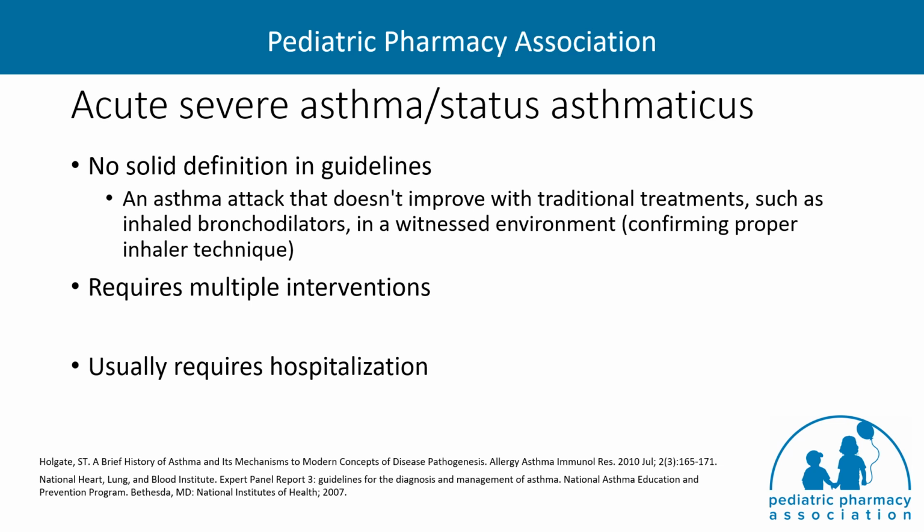Now, as far as defining what an acute severe asthma attack is or what status asthmaticus is, there's really no solid definition in the guidelines from various organizations. But basically, it can be defined as an attack or an exacerbation that doesn't improve with traditional treatments, such as inhaled bronchodilators in a witnessed environment confirming proper inhaler technique. Status asthmaticus also requires multiple interventions and usually requires hospitalization. So these are the traits of status asthmaticus.